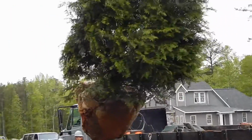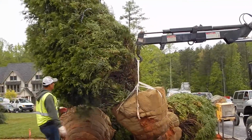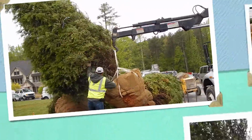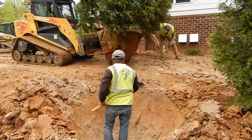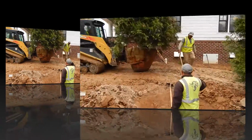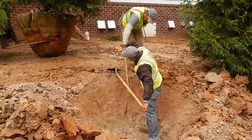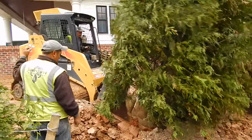So we loaded up the boom truck with Green Giants and made our way to the job site to begin the process of creating the privacy our client requested. So after the holes are dug, the guys measure the root ball, measure the hole. Looks like this one got the green light.